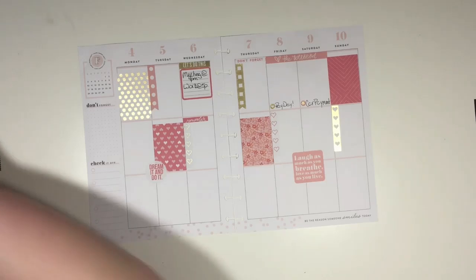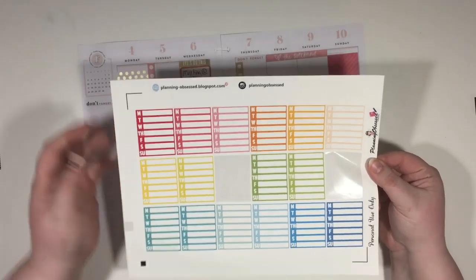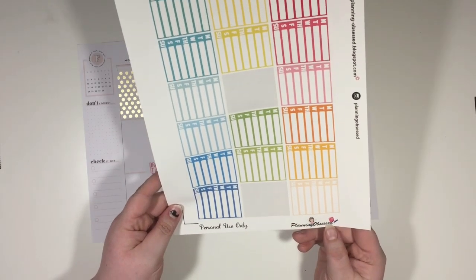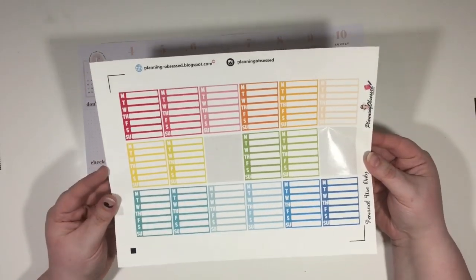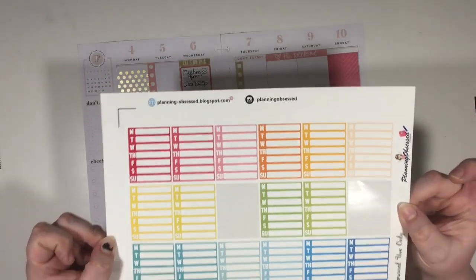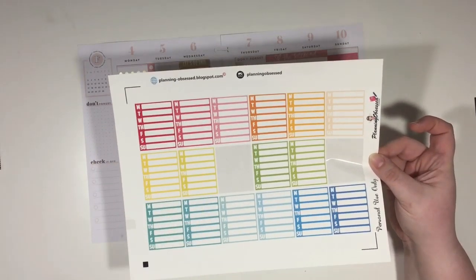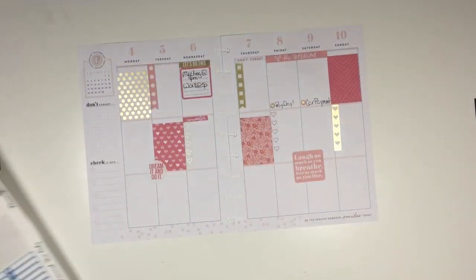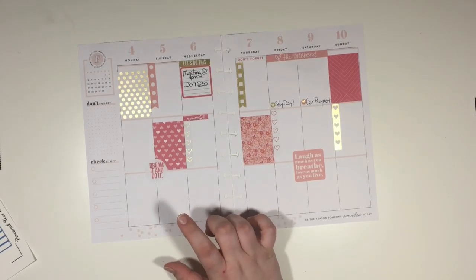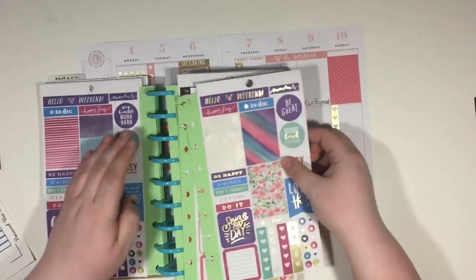I'm gonna put those away for the time being, and I'm gonna grab these stickers that I got from Planning Obsessed Blogspot. She might be on Facebook or Insta, I don't know, but oh well. I love these. They are perfect for my sidebar. I usually put my work schedule and then I do a meal plan for the week. So I am definitely using those. I want to do some headers though. So I am going to grab my stickers back here and pop these back in.